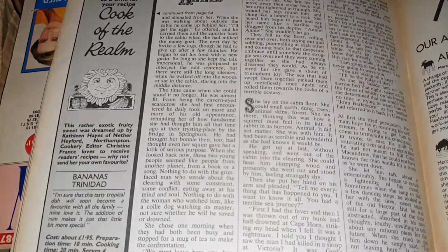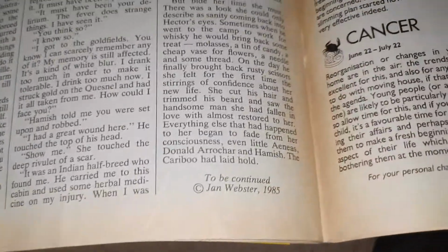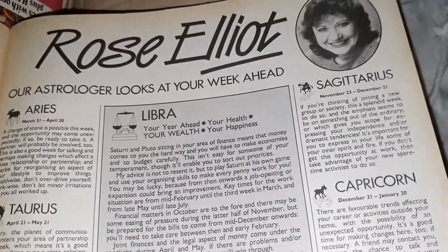And in fact now, oh my god, that story is still ongoing. When is it actually? Oh, it's to be continued? Flipping hell. So that obviously covers multiple issues. Then you've got your stars.